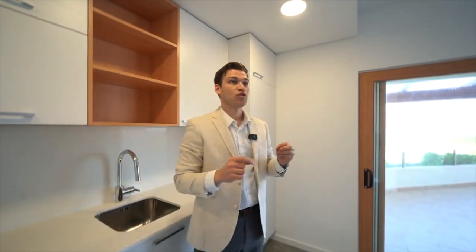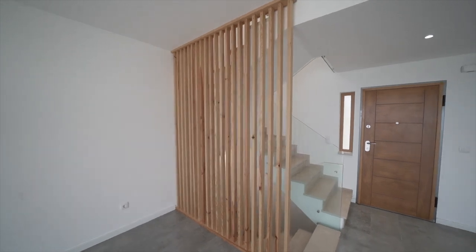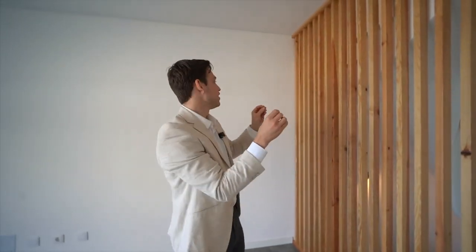Now, something that's really great and actually unique about this place is my favorite part of the living room, which is this. This is custom built to this house, but it's this beautiful wood finish that really ties this place together. If you imagine this whole living room without this, it might feel a little bit empty, but it really brings it together in a fashionable, modern kind of cozy way.